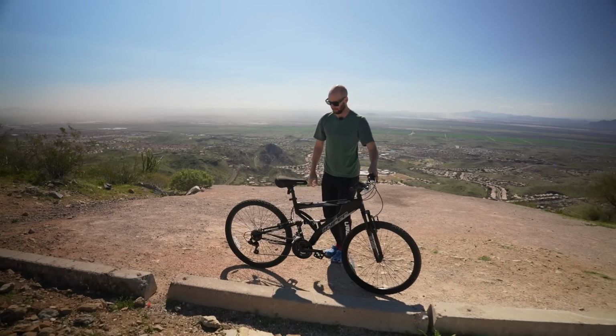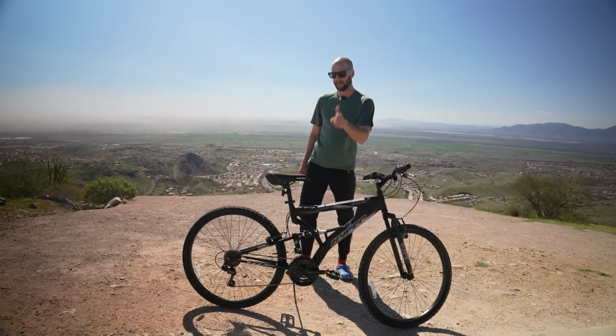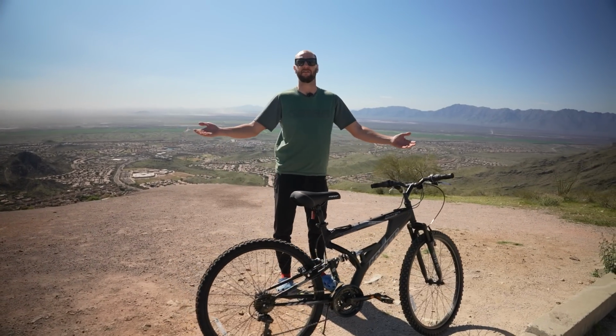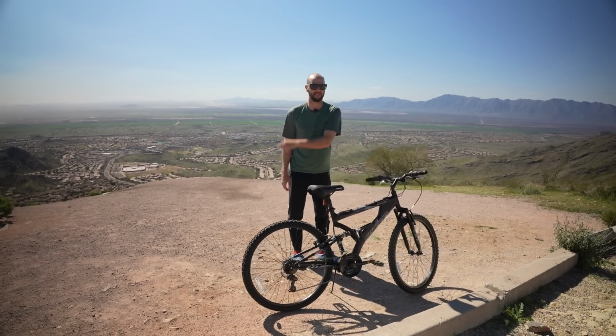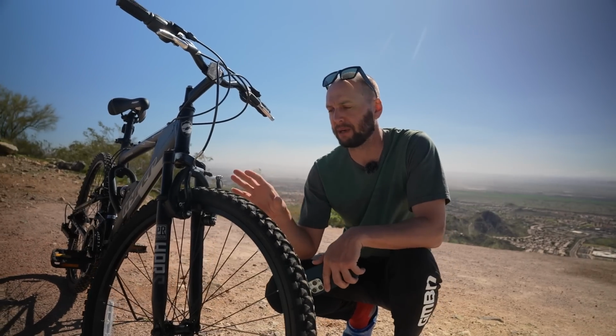This then is the Hyper Havoc FS. 26-inch wheels, 21 gears, aluminium frame, $180, and straight off the showroom shelf of Walmart. What a weapon. Let's dive into it a little bit more. So let's start at the front of the bike, 'cause it's the best place.